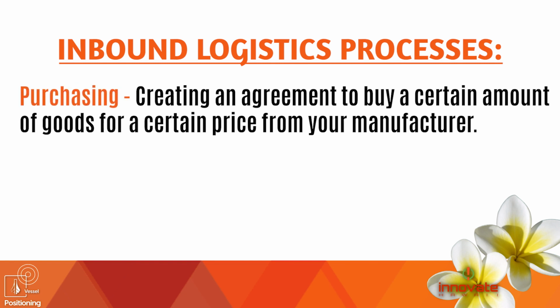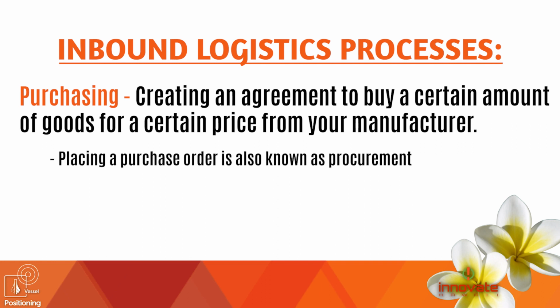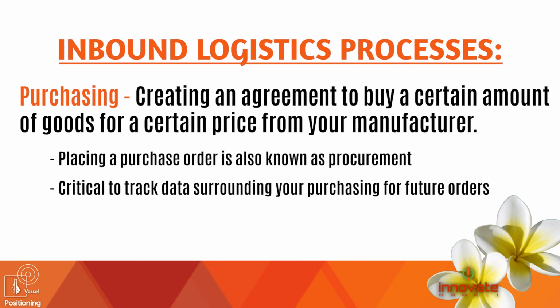Purchasing. Placing a purchase order is your next step, creating an agreement to buy certain amounts of goods for a certain price from your manufacturer. Placing a purchase order is also known as procurement. It's extremely important and must be documented and have data for future orders and to track orders through the process. This step requires planning out freight tracking and all the other services that ensure delivery of your product effectively.